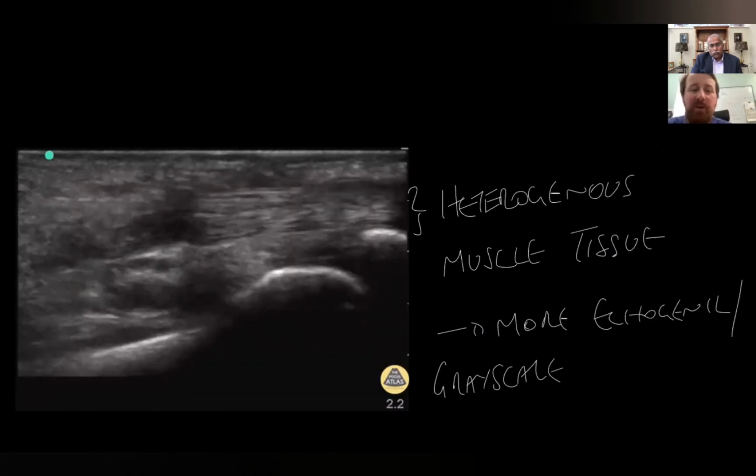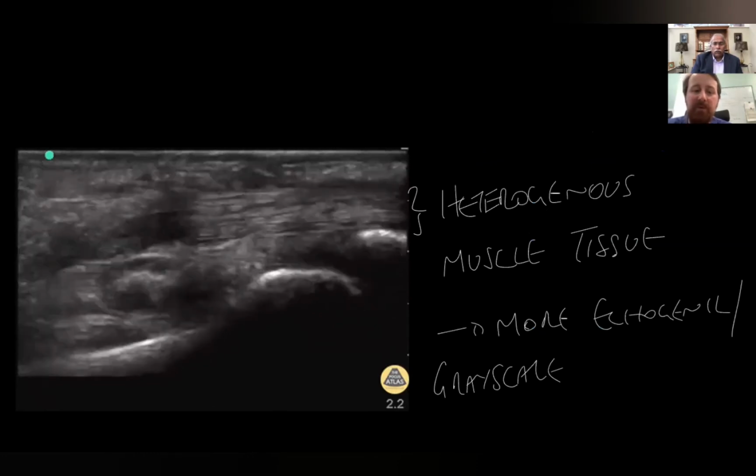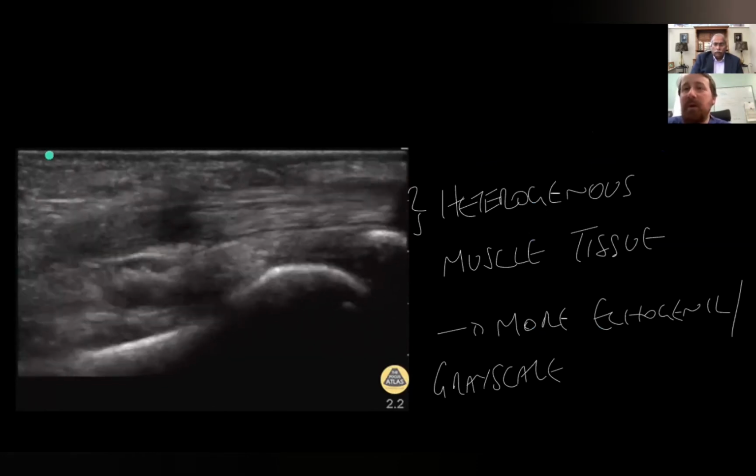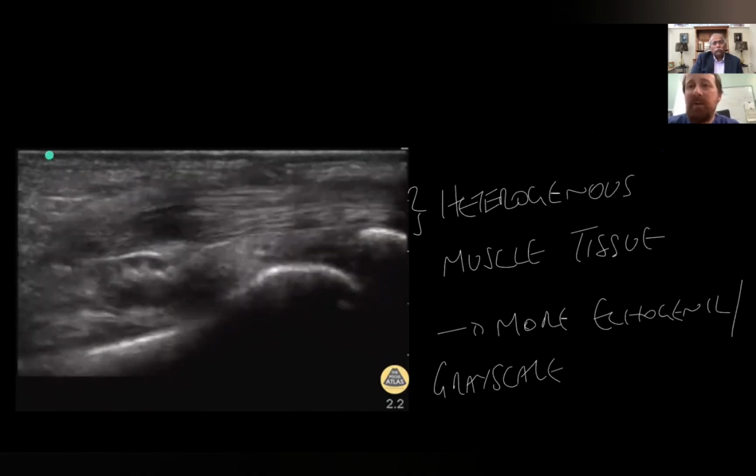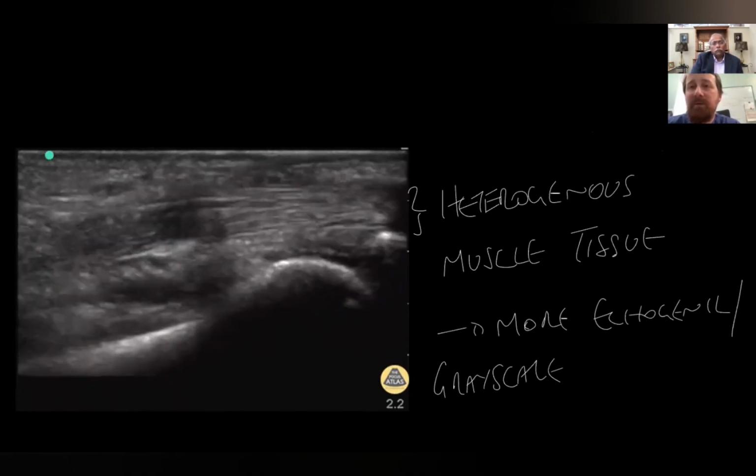So now, when you have something heterogeneous, such as muscle tissue, you get a huge amount of grayscale detail in the image. And so this is a really echogenic substance. So we're looking at actually the flexor muscles of my hand.